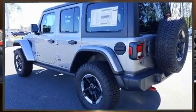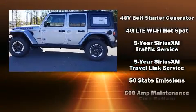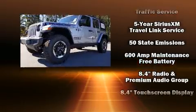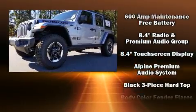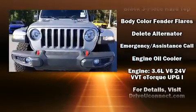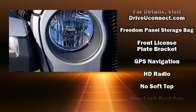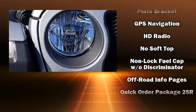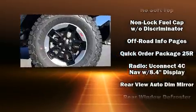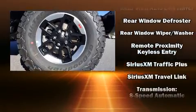Jeep ensures the safety and security of its passengers with equipment such as dual front impact airbags with occupant sensing airbag, integrated rollover protection, traction control, brake assist, a security system, an emergency communication system, and 4-wheel disc brakes with ABS. Various mechanical systems are monitored by electronic stability control, keeping you on your intended path.